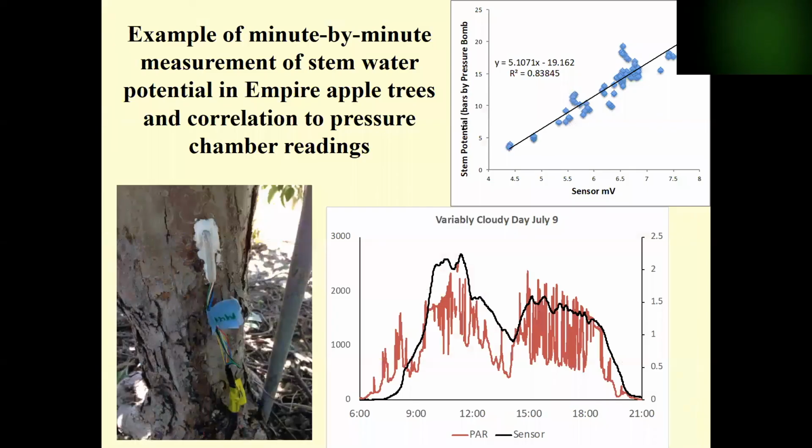And so this is studies from a couple of years ago when we had a drought. And you can see the sensors in the apple tree, that's before all the installation. We have to do a lot of installation over that. But on a variably cloudy day, you can see the red line is the radiation, and the trunk stem water potential is buffered a little bit by the response time of the sensor, but seems to be a lot by the tree itself. There's capacitance that probably buffers out those things. And so you can see the type of data that we gather.